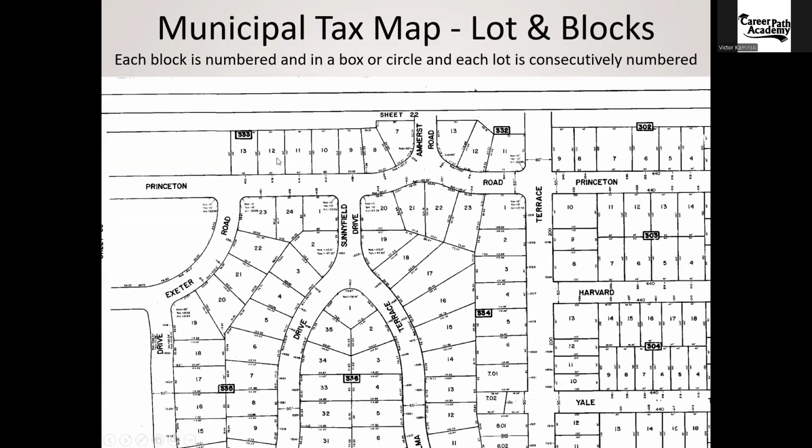Here's a tax map example right here. So you can see these large numbers in boxes. Sometimes they're in circles. Those dark numbers are block numbers. And each block, every block in a city is numbered. It's laid out in a map. Each block has an individual number. And then each lot is consecutively numbered. Like on this particular block, 336, it has 35 lots on it. So potentially 35 houses. Not necessarily, but potentially.